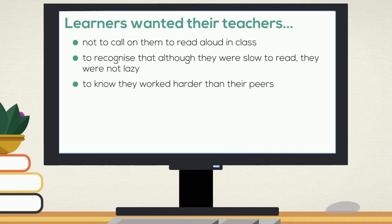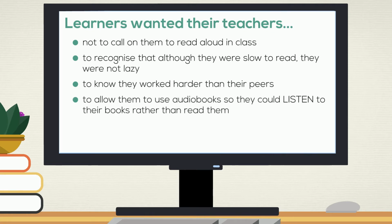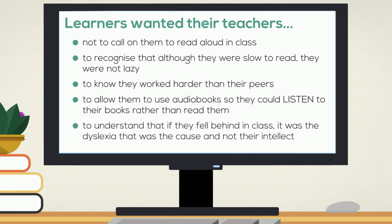They actually worked harder than their peers because they needed to approach information differently. To be allowed to use audiobooks on their iPads and other technology so they could listen to their books rather than read them. Their teachers to understand that if they fell behind in class, it was the dyslexia that was the cause and not their intellect.